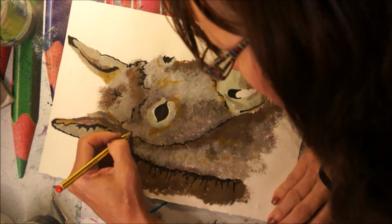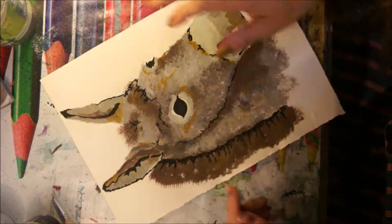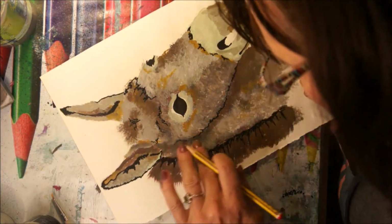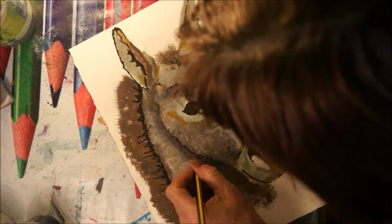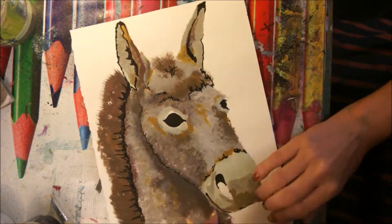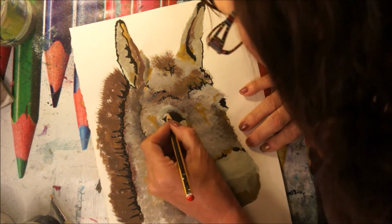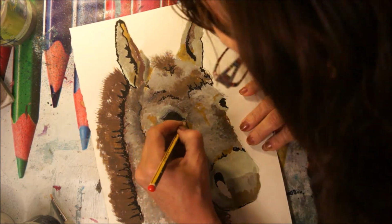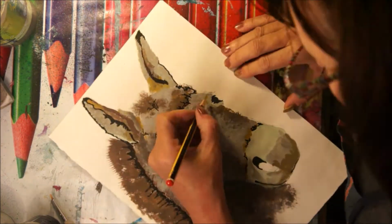And I'm just using a normal pencil here. I think it's a B pencil, or a B type pencil. And I'm just using my fingers to rub in some more shading just to give it a bit more definition. Now a lot of people don't recommend using your fingers because of the oil in your hand, but I'm not really concerned about that because this is just an illustration for me.